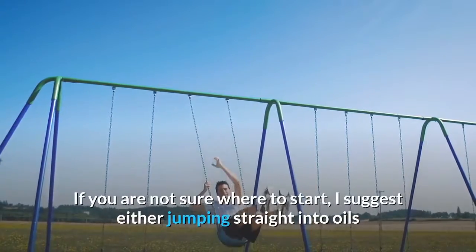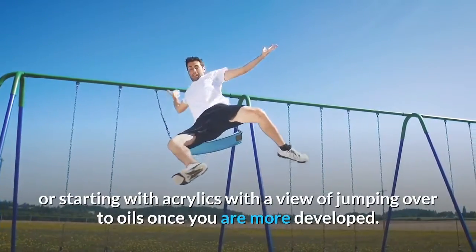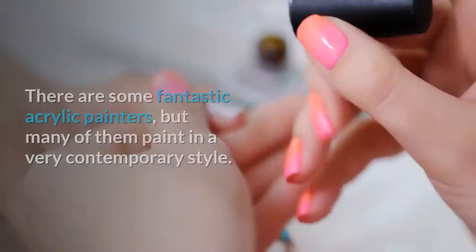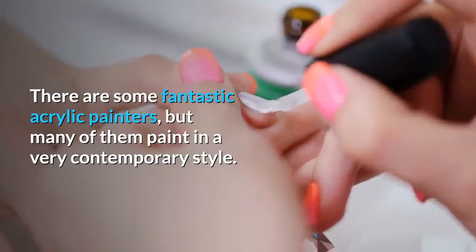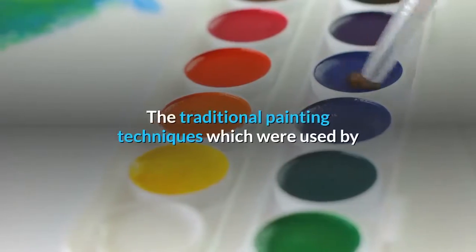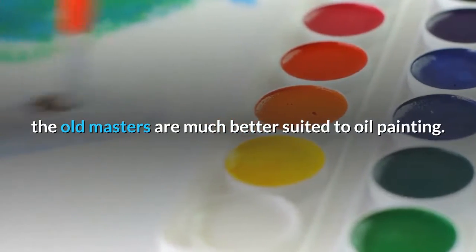If you are not sure where to start, I suggest either jumping straight into oils or starting with acrylics with a view of jumping over to oils once you are more developed. There are some fantastic acrylic painters, but many of them paint in a very contemporary style. The traditional painting techniques which were used by the old masters are much better suited to oil painting.